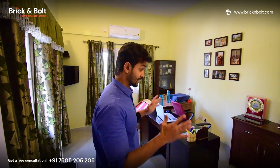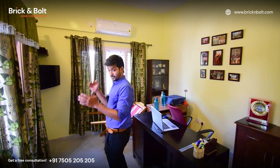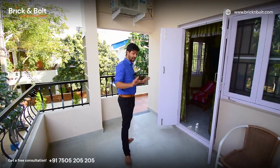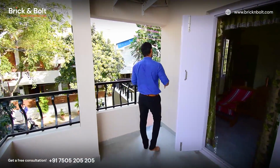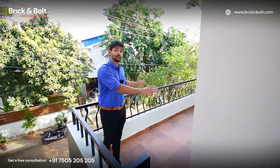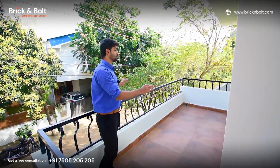The study room is 10 by 11 square feet, and as we go further, this leads to the balcony. The balcony is about 8 by 7 square feet. Hogtane we get some space which is on the other side of the house. Illi avaru space bittirodu for flower pots.